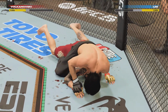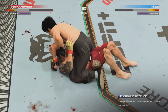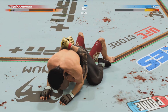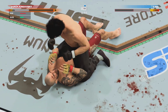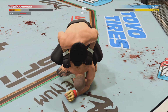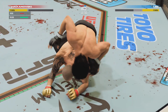Well, this is some serious pressure from the top. Beautiful submission attempt here. Oh, that rear naked choke looks tight. This is a terrible position. Nicely done there as he forces the miss from his opponent. All right, so he's got the body locked down here, DC, or so it appears. This is not a guy you want anywhere near your back. Well, the ground and pound is there once again. Strong work here by Lee.